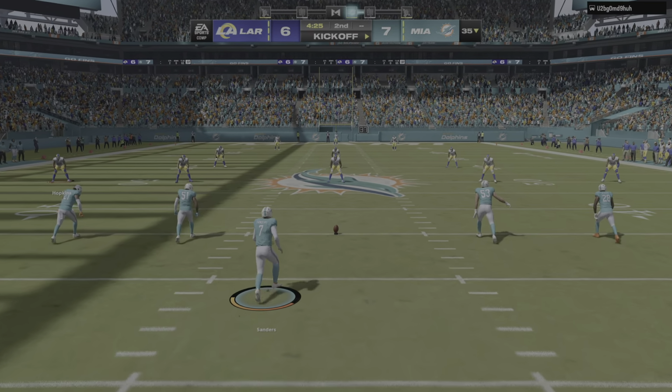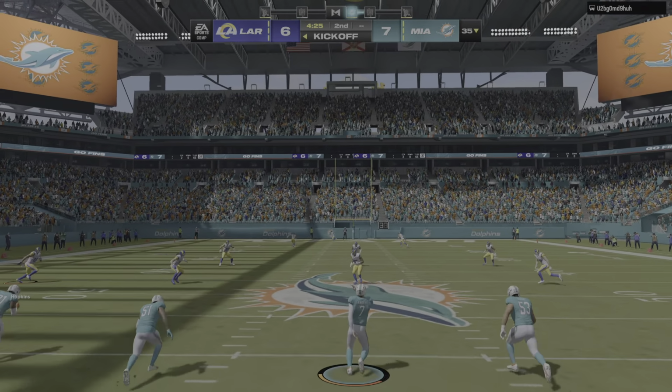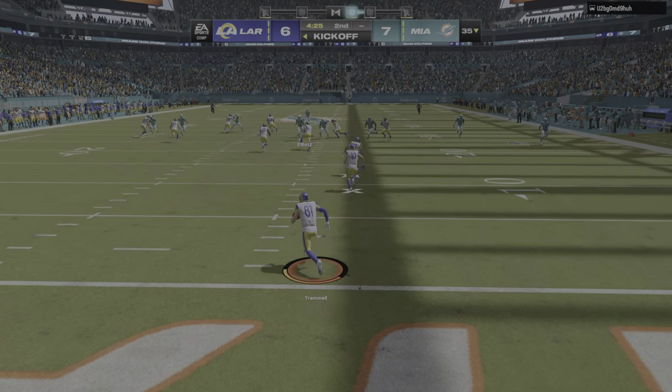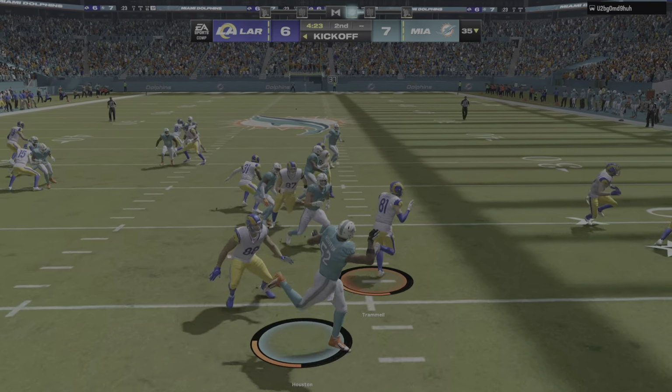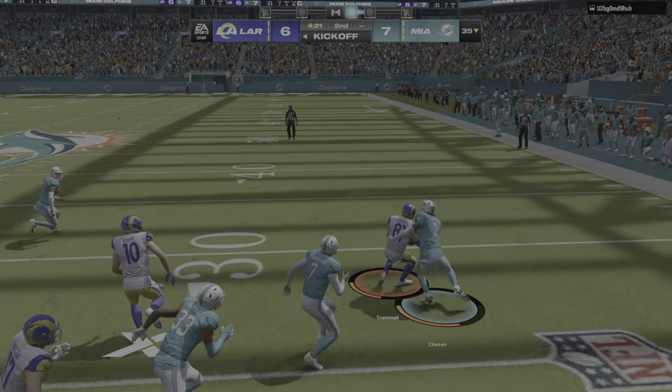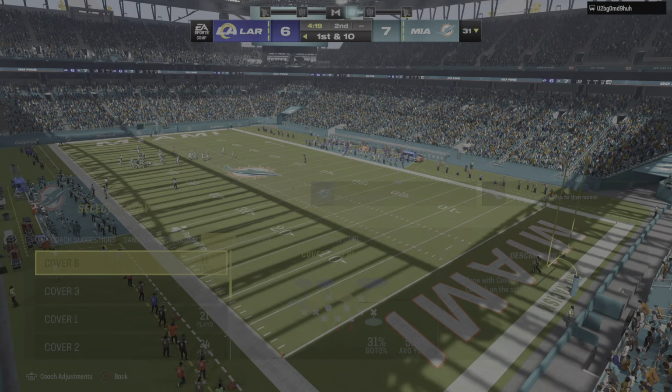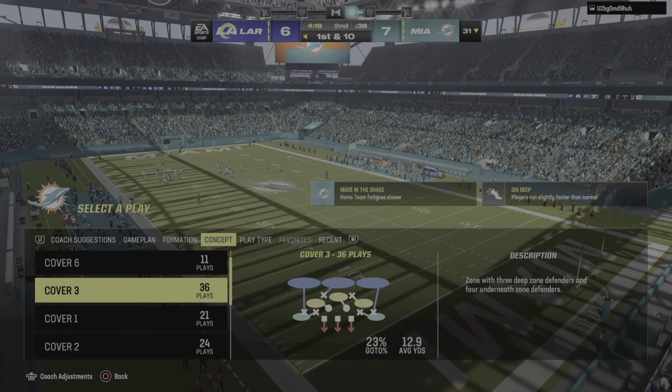Now after the touchdown, ready to kick it away is Sanders. From a couple yards deep, he'll bring it out of the end zone. And they'll start this drive just across the 30. Pretty nice work on the return.